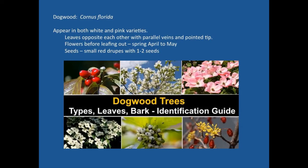So the leaves are opposite each other with parallel veins that are very pointed at the tip. They're not sharp, but they're just pointed. And the flowers, before leafing out, are when they're seen. So you're going to see the flowers as they begin leafing out. You can see the berries there. The seeds, little drupes, have 1 to 2 seeds hidden inside them.